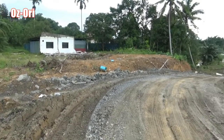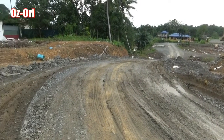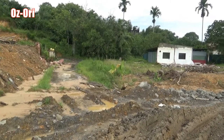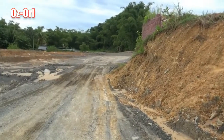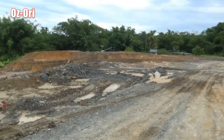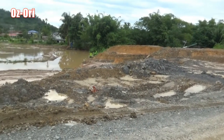So I hope they do a proper culvert after that. Oh. So all these houses, they are already knocked down. And the other house here all knocked down. No wonder. Ooh, beautiful house here also all knocked down. All gone. Leaving the flood.